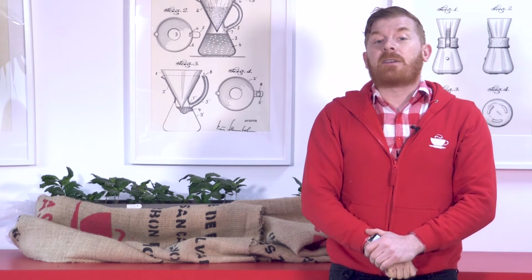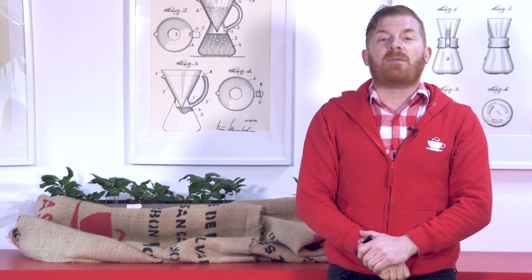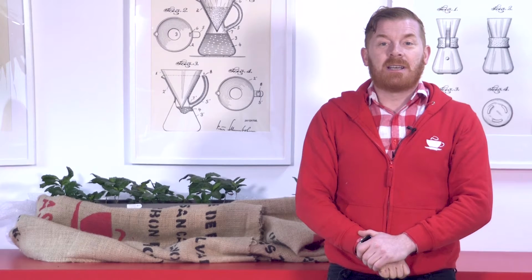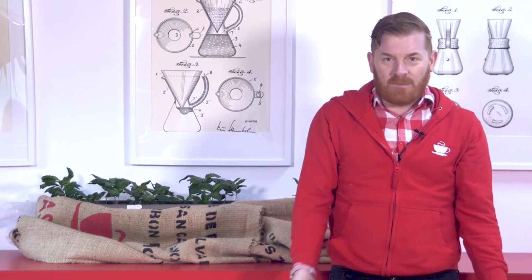The typical cup characteristics are low body, bright acidity with a typical sweet profile, and it has links to Bourbon, Villasarchi and Pacas. So now we should go and see some drone footage of the farm.